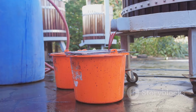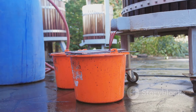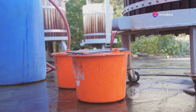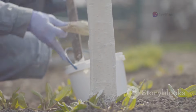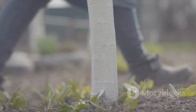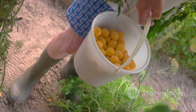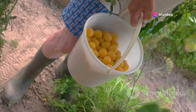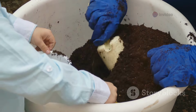These buckets are perfect for so much more than just carrying things around. Use them for container gardening, grow tomatoes, peppers, or even potatoes right on your patio or balcony. They're ideal for brewing up batches of compost tea to feed your plants, hauling water to thirsty beds, or even storing harvested produce. The key is to make sure they're food grade, which means they're safe for growing edibles and won't leach harmful chemicals into your soil or water.